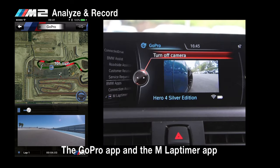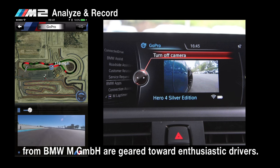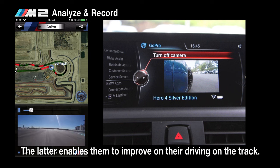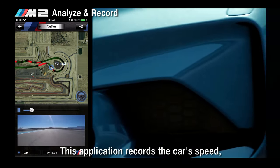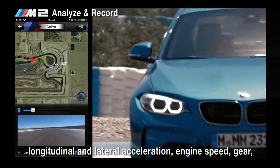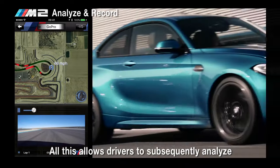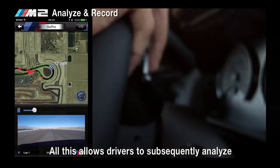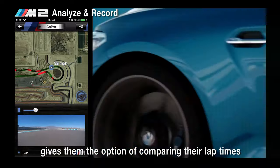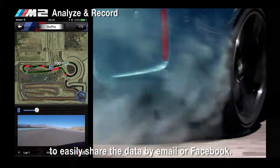The GoPro app and the M Lap Timer app from BMW M GmbH are geared toward enthusiastic drivers. The latter enables them to improve on their driving on the track. This application records the car's speed, longitudinal and lateral acceleration, engine speed, gear, steering angle, accelerator position, and fuel consumption. All this allows drivers to subsequently analyze their inputs precisely, corner by corner, gives them the option of comparing their lap times with those of other drivers, and enables them to easily share the data by email or Facebook.